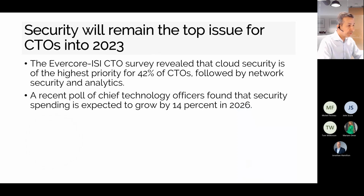So again, there is no surprise to any of you that the security is top of mind for all the IT leaders and CTOs. And again, as you can see, some of the recent surveys has been done. The security tops 42% of the top list of the CTOs. And they think that they're going to be investing more and more into the security going forward, especially with the adoption of the cloud.